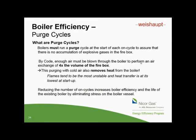So what is a purge cycle? Well, during the purge cycle, anytime by code a burner starts, it has to blow air through the boiler system. And code requires that there are 4 air exchanges that have to happen during that time period. During those 4 air exchanges, all flammable gases that could potentially still be in the boiler system get purged and build a safe environment for the burner to start back up.